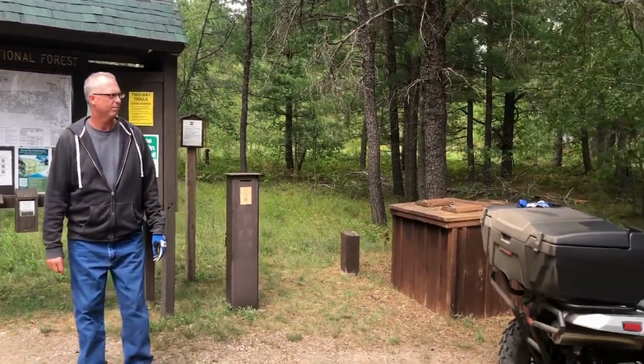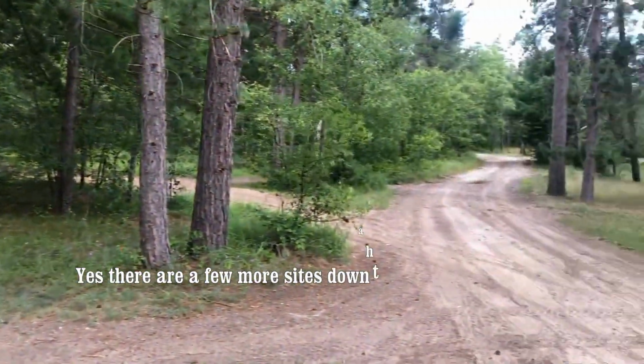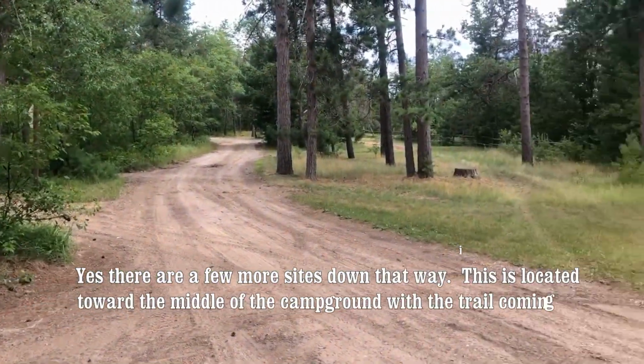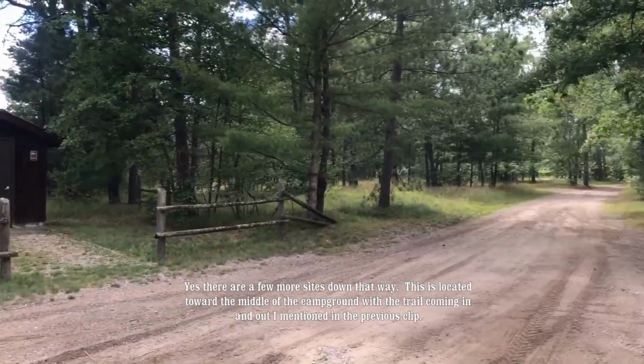Gotta check it out. Here we go. I'm just going to pan around real quick. Garbage receptacle right there for you. Maybe there's some sites that way. I really don't know. We're gonna go check. But right here's one of the outhouses. There was another one just down the road.